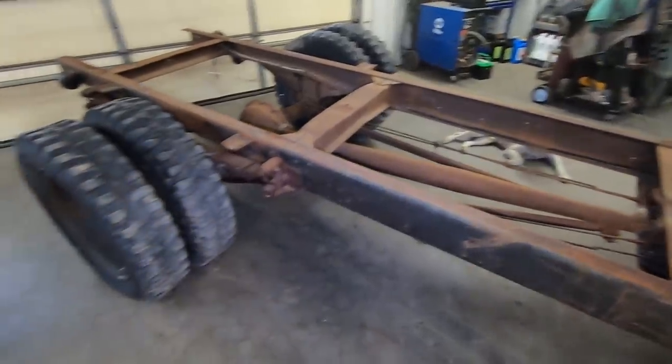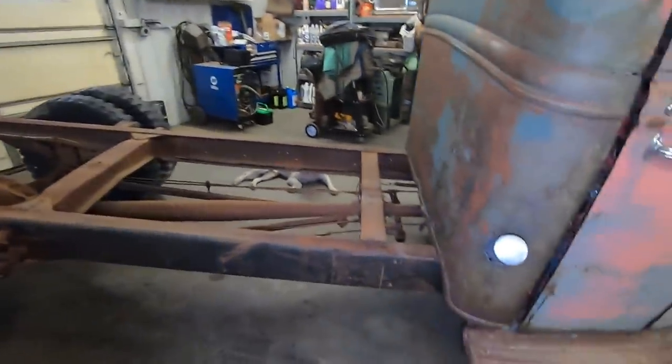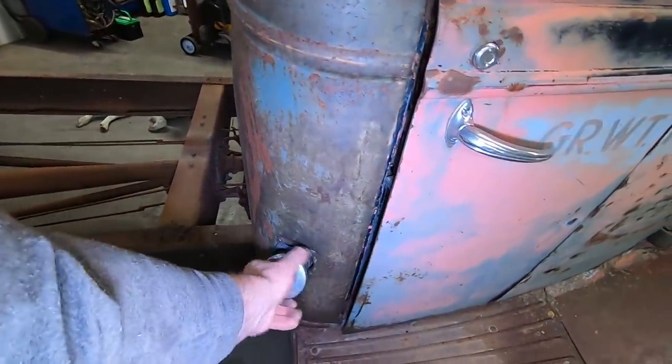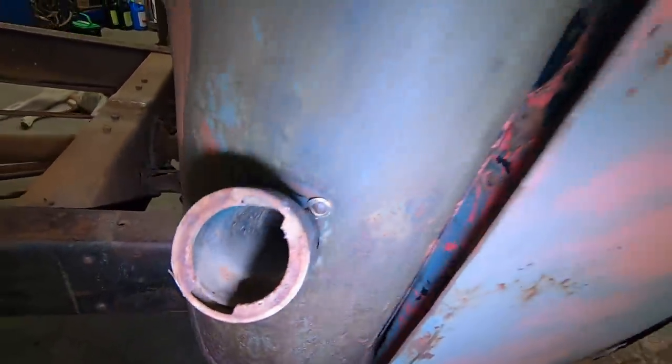Not much for brakes, not much for suspension. Big old fat stack of leaf springs. But we did get stainless fuel caps. I'm sure that has not held fuel in quite some time.